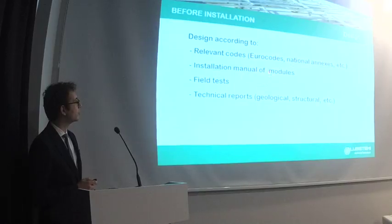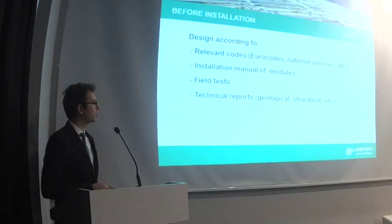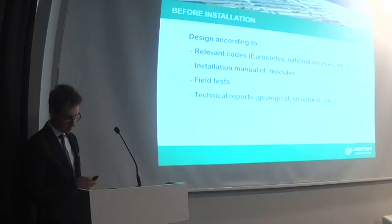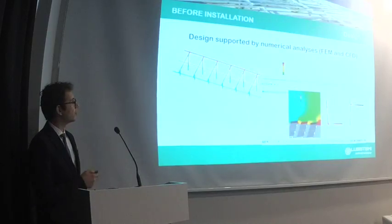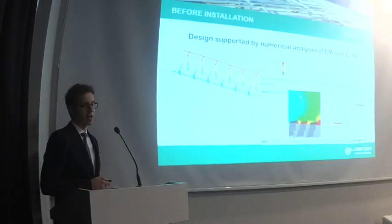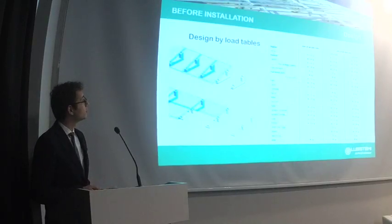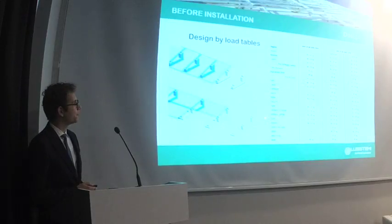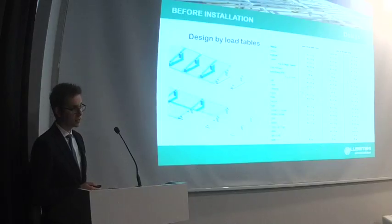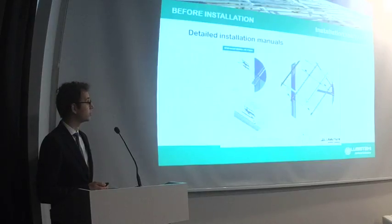We produce installation manuals, the report of the field test, and other technical reports like structural or geological and geotechnical reports for ground mounting structures. We perform numerical analysis like FEM models or CFD models. This is specific for plants with concrete ballasts, to reduce the weight of the ballast. For standard structures, we give the installer load tables to define by himself the weight of the ballast in standard conditions. An example of installation manuals.